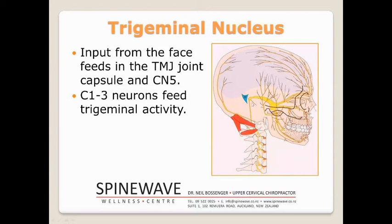What's most important here in terms of upper cervical is that the trigeminal nucleus actually extends down to C3. In some individuals, the nucleus can extend down to C5. So there's tons and tons of information coming from the neck feeding up into the trigeminal nucleus, also being integrated in this area and feeding out into the face or feeding into the head.